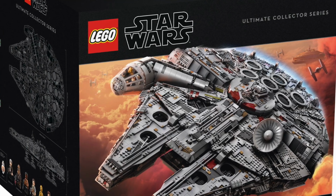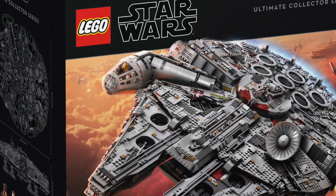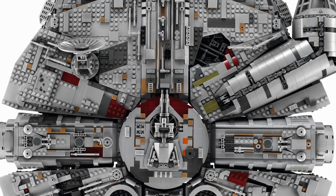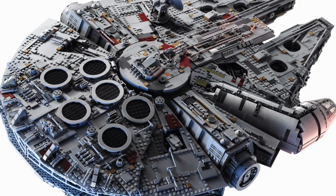Number 5 is going to be the most recent UCS Millennium Falcon. This one had over 7,000 pieces, just a huge set, tons of greebling, and that's what really made it hard, the greebling. When you're building for that long, 20 plus hours, you just start to get lazy, and to be honest, you start missing pieces and bags.